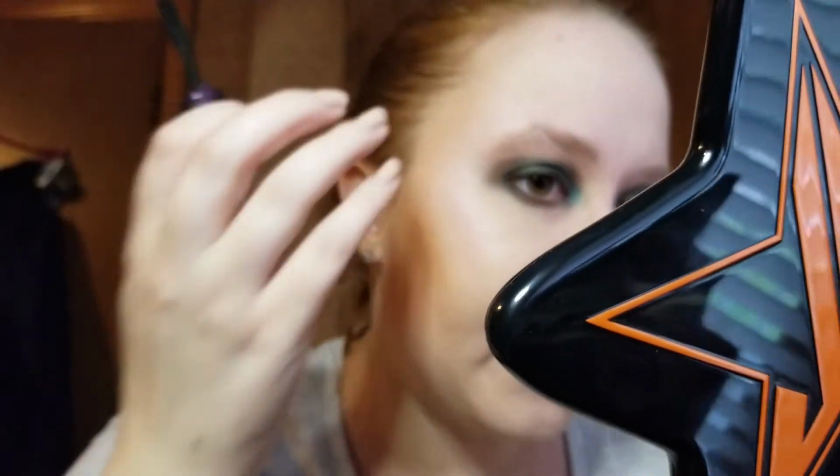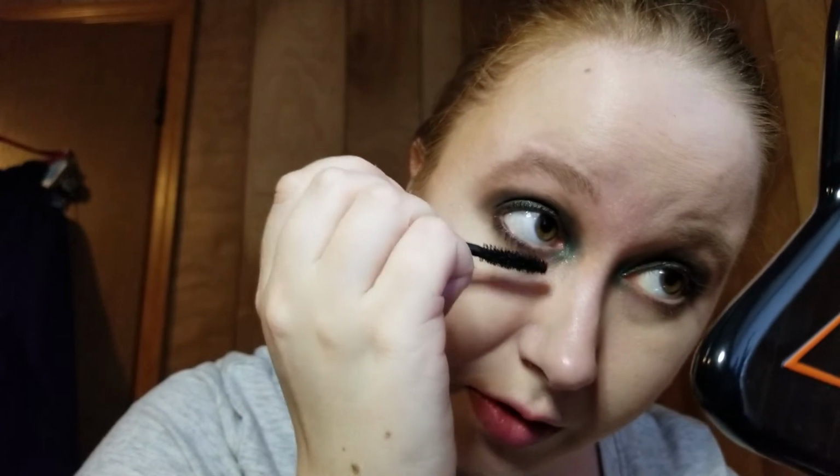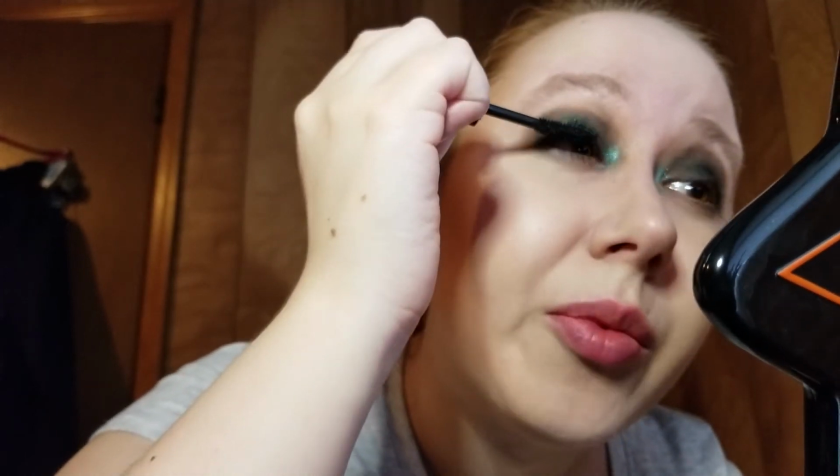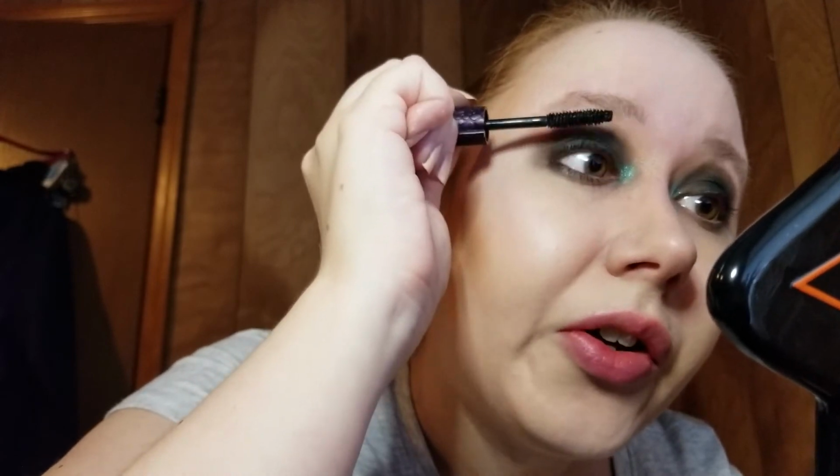I'm going to focus this on my lower lashes, because on the top lashes you're obviously not going to be able to see that much unless I use falsies, because of the amount of dark shadow up top. So I'm going to do my lower lashes first, and then just gently run the brush over the top to give them a little bit of definition. But like I said, the focus I definitely want is on the bottom lashes. So we're gonna come over here, do the same thing.